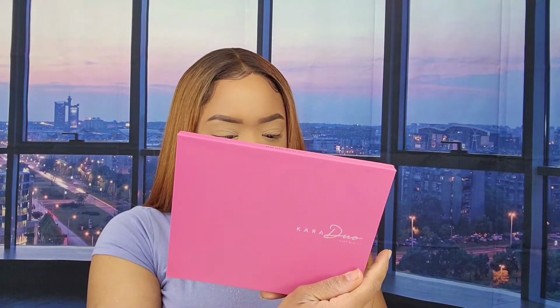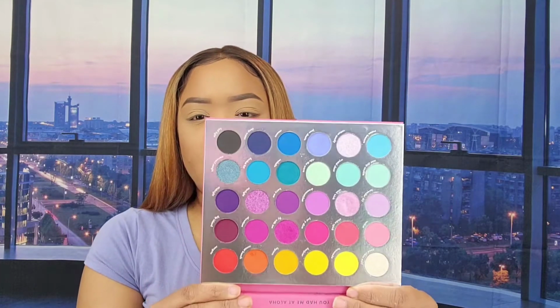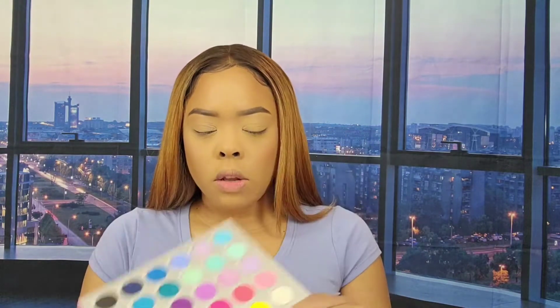My name is Charmaine and we are going to do another spring look. I'm going to be using the Cara Duo palette, and this is the You Had Me at Aloha. I believe this was from a TJ Maxx Marshalls haul previously. So we're going to try to stick with some of these spring shades here, and we're going to go ahead and get into this look.